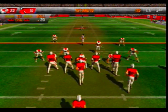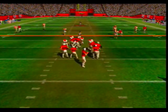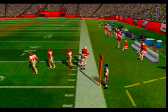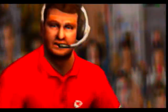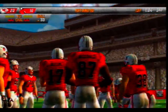First and 10. Gets rid of it, and this pass is complete. Good read on that pass play. They brought some extra guys to try and get some pressure, but he read it quickly. Saw his receiver had a step and fired a strike.